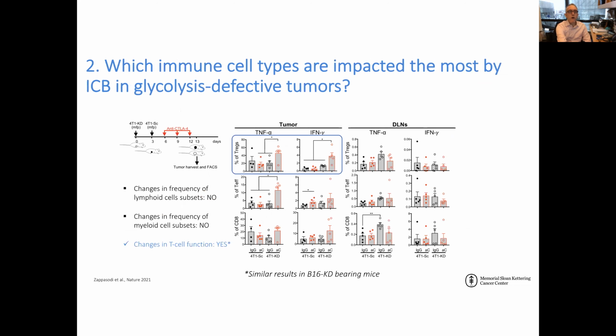So we then wanted to go on and ask which immune cell types are impacted the most. So we looked at various different immune cell types, and we looked for changes in frequency of lymphoid cell subsets, didn't find any. We looked for changes in the frequency of myeloid cell subsets, didn't find any. But we did find a change in T cell function. Specifically, the most consistent change we saw, which is shown in this blue rectangle here, was an increase in Th1 cytokine production by CD4 cells, especially Tregs, which were now producing interferon gamma.